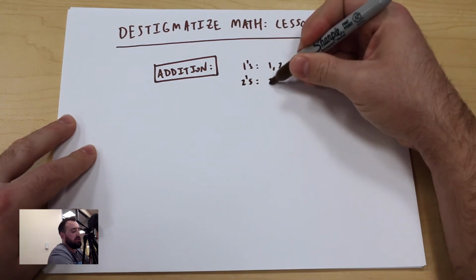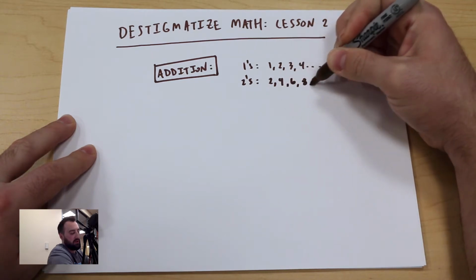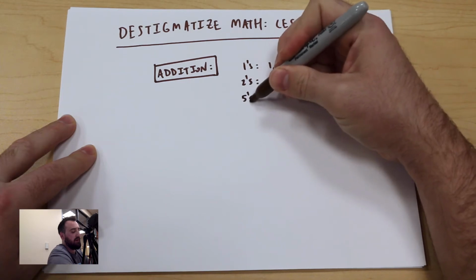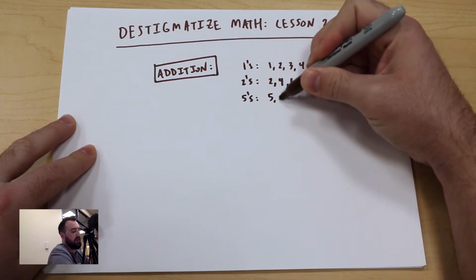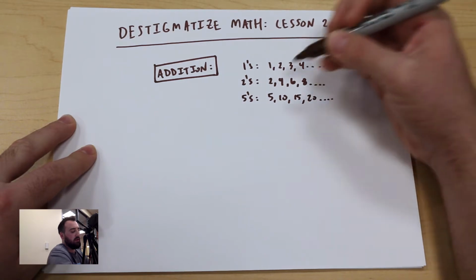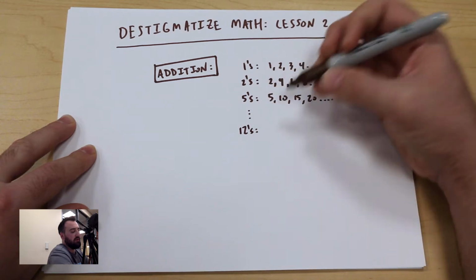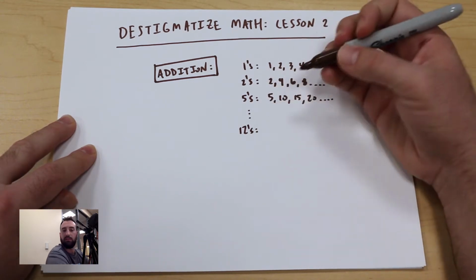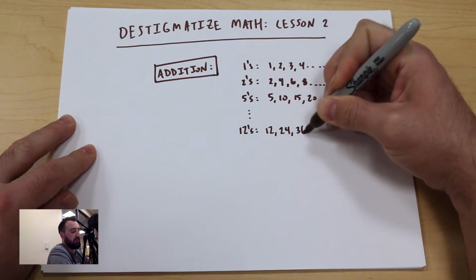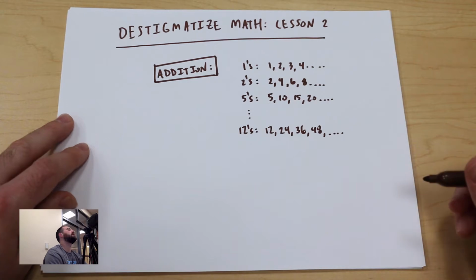2s is just all the even numbers, so that would be 2, 4, 6, 8, and so on. Maybe counting by 5s is a common one. 5, 10, 15, 20, and then, like I said, all the way up to 12s would be a good one to learn, to memorize by heart. 12, 24, 36, 48, you just keep going.